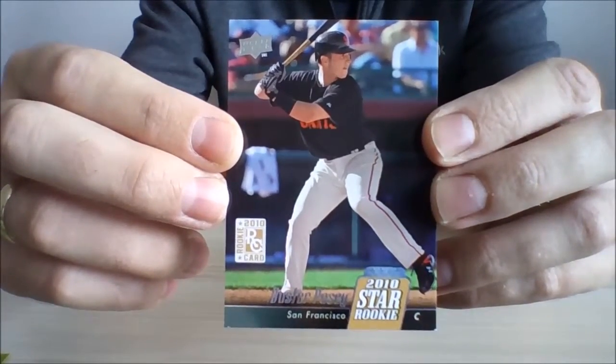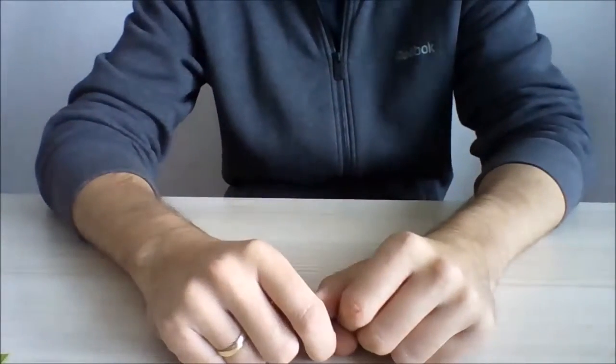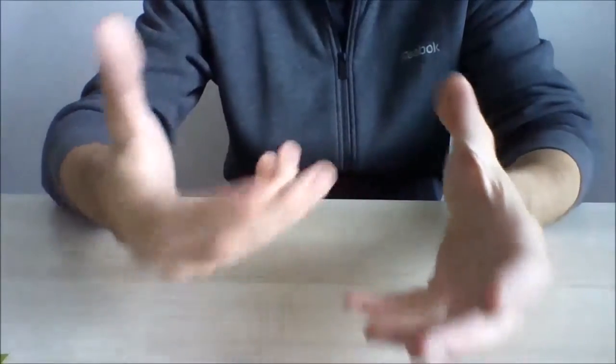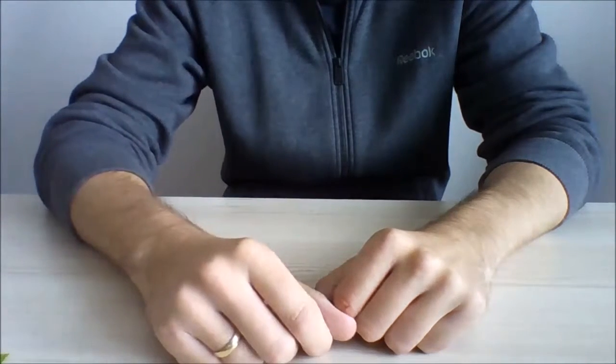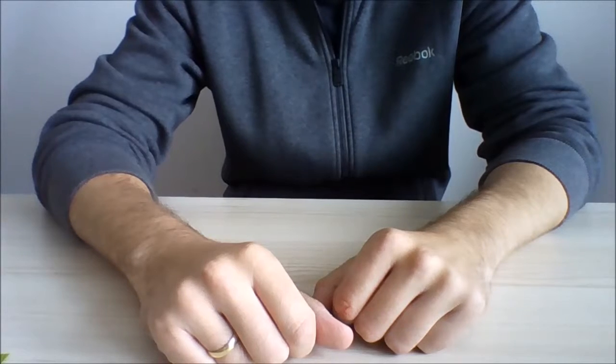He was trying to hit the ball. And here we have the back of this card. They are pretty nice, and you have a lot of rookie cards in this box, so if you are searching for some rookie trading cards, you should definitely buy such a box because you will be able to find a lot of them.